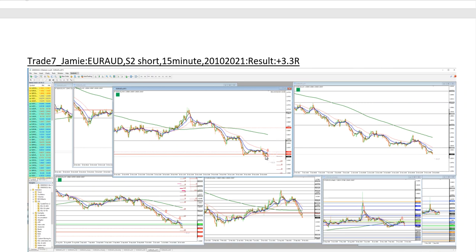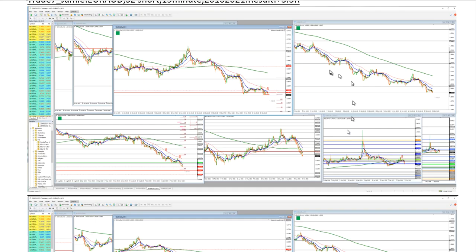And this is the entry. I think entry could have even been earlier. Very good, very nice. Yeah, TC1. And here, well, we've got these stop run levels. This has swing potential, all right? It has swing potential because we've got the stop run levels here.